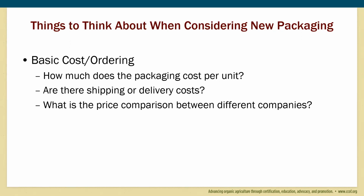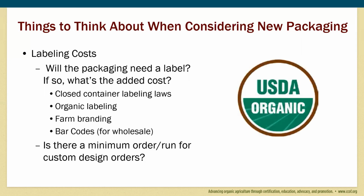So also think about the basic cost in ordering. How much does the packaging cost per unit? Are there shipping or delivery costs, or will you be able to pick it up locally at your local packaging place? And what is the price comparison between the different companies? And one other thing I wanted to mention is, if you do a big order, will the company let you pick it up as you need it, or maybe store it at their facility? So that's also a good question to ask.